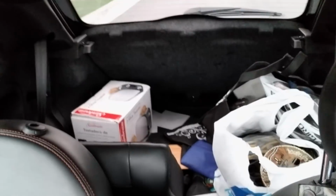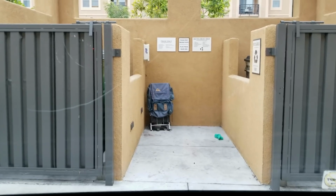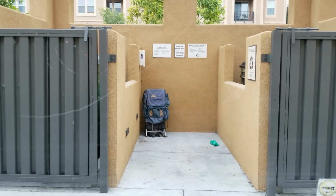Oh, did I mention I grabbed the toaster that was in the same cans as the Samsung television? Turning out to be a fantastic day. Thank you, Jesus. Hey, take a look at that. That's vintage, baby. Man, I think my dad had that backpack when we were kids.